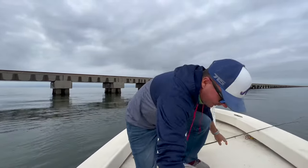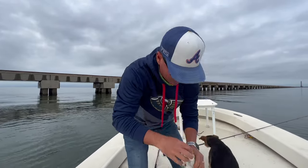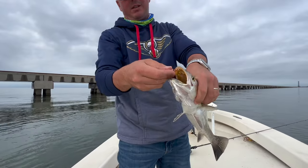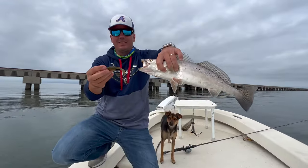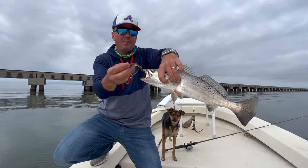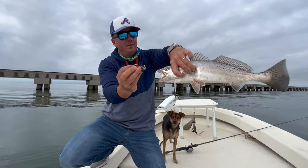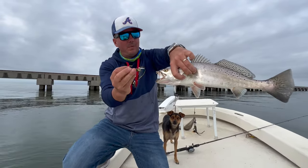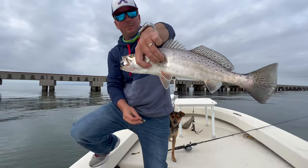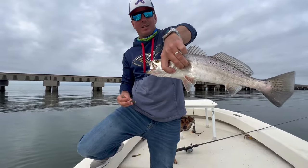Simba, give him a break. Look at that. Choked it. Right in the roof. That's a beautiful fish on the old school avocado, half ounce golden eye. Gotta love it out here in the lake in the winter time. These big trout, they stay on these bridges all throughout the winter as long as it doesn't get too cold.